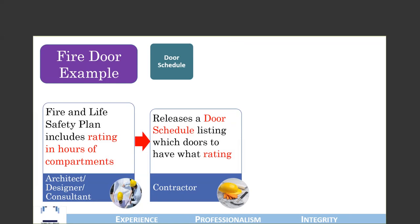The door schedule hence is an RFQ or a tender document given out typically by a contractor who will procure the fire doors and have them installed, or install them by their own installers. Of course, architects, owners, and other stakeholders who may want a different finish or different hardware come into play while designing the door schedule. So this key RFQ document forms the basis of the whole process of procurement of fire doors.